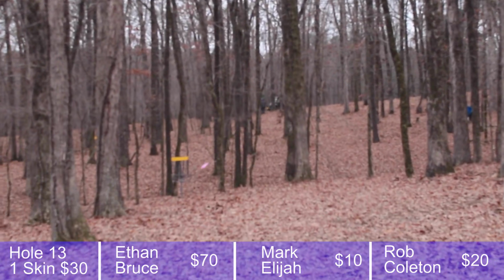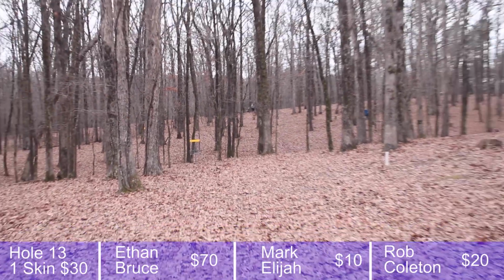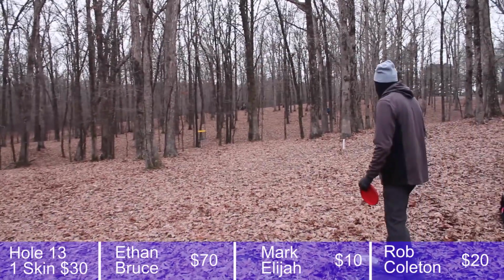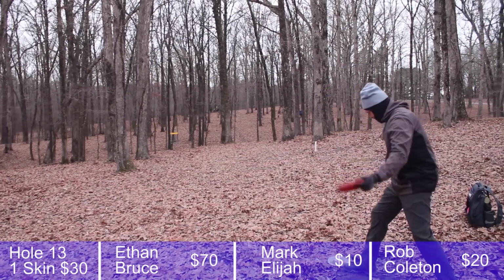Looks like Mark and Elijah. Ooh. That was a good bid from Mark, just a little short. He put so much spin on his putt that those long putts just get up there real quick. Real fun to watch. Something he's been working on.